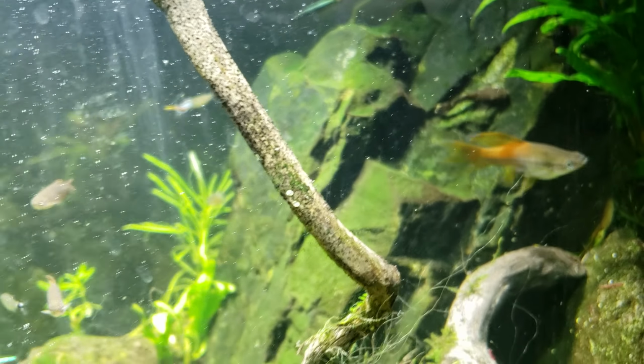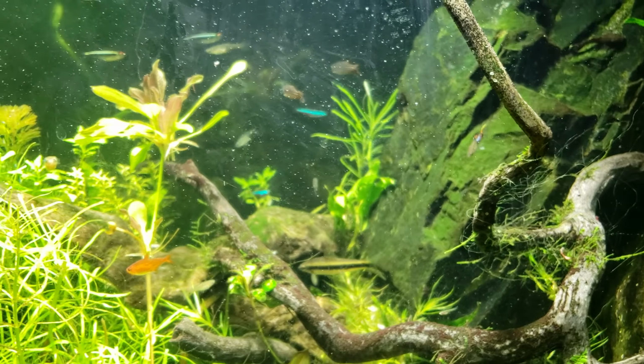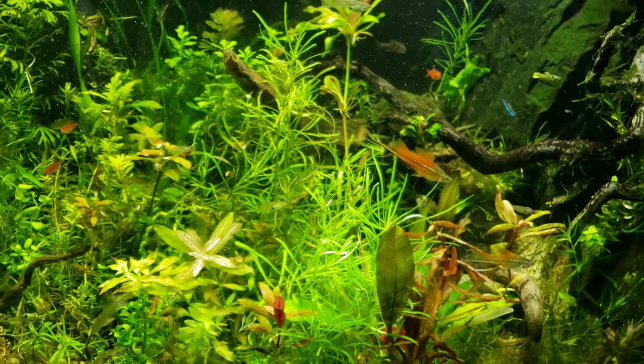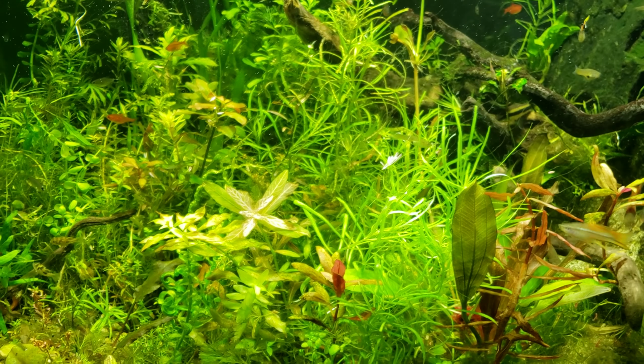It's still too young, but still fun to look at. There's a much larger Pleco that lives in here with him, 5 or 6 inches long.